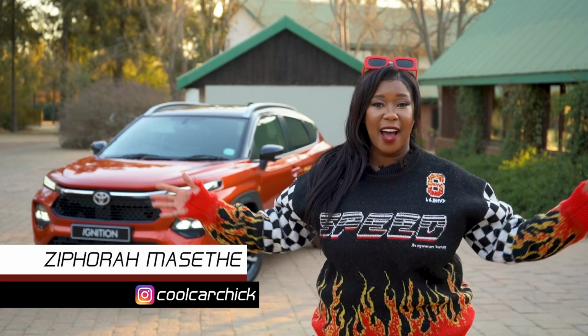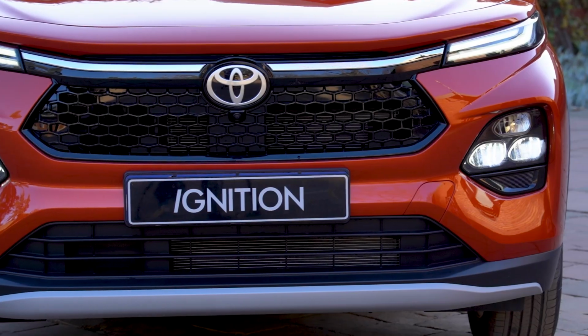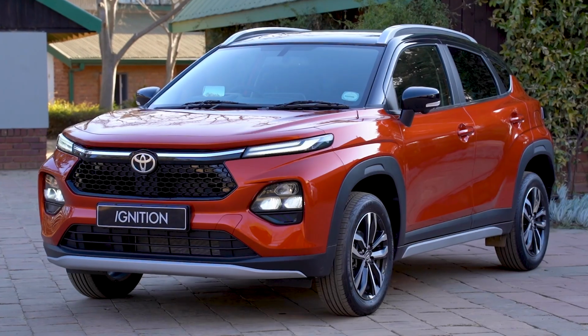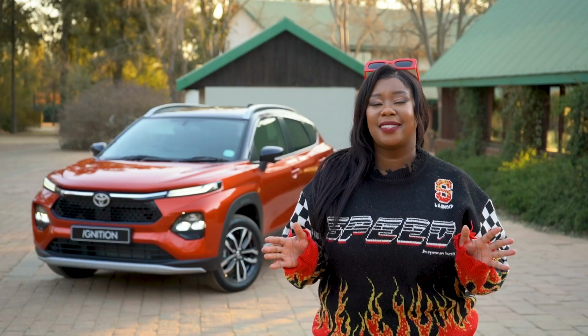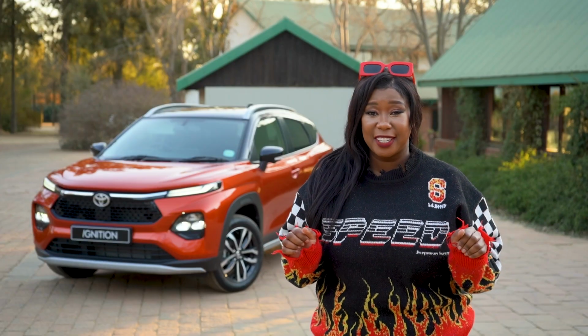The fifth of the joint venture between Suzuki and Toyota has finally hit Mzansi shores, and that is the Toyota Starlet. Of course, it is the twin to the Suzuki Fronx, and my oh my, it still retains a sexy, edgy and modern look.